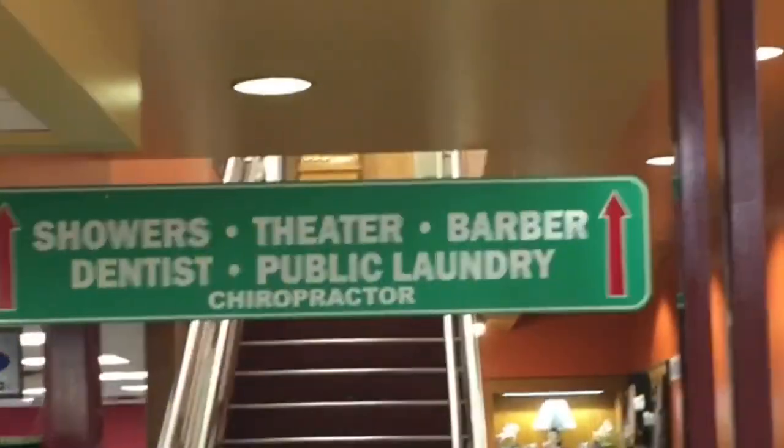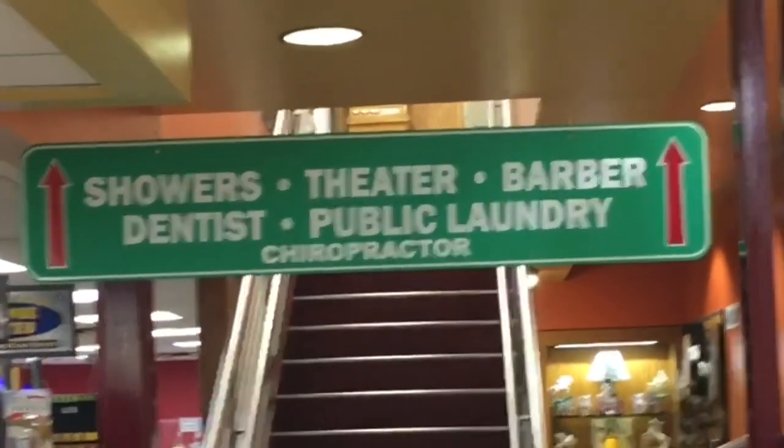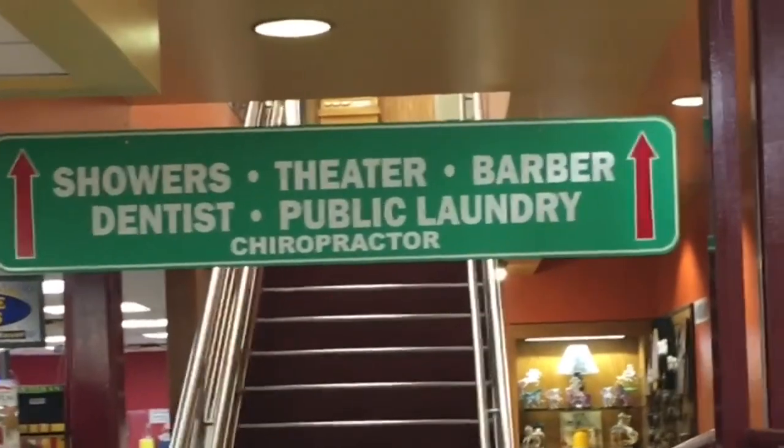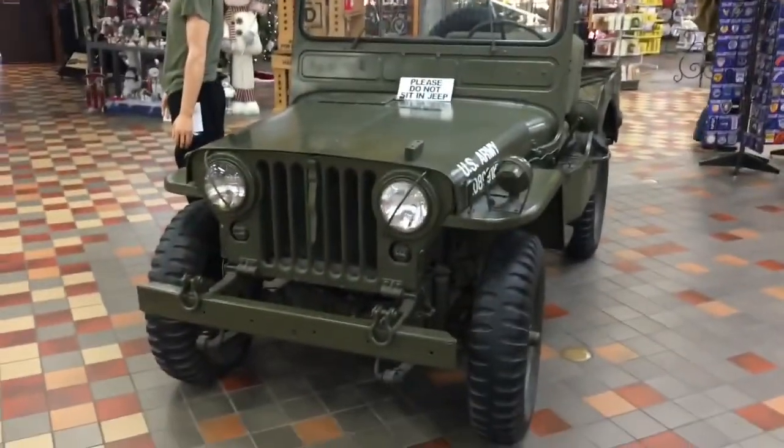Yeah, that's sitting in the middle of the gift shop area. I don't know if you noticed it earlier, but when I walked by, there's steps going up right there. You can read that. There's showers, a theater, a barber, a dentist, public library, and a chiropractor up there. And this is all a truck stop. So, I don't know if you saw this when I walked by earlier.